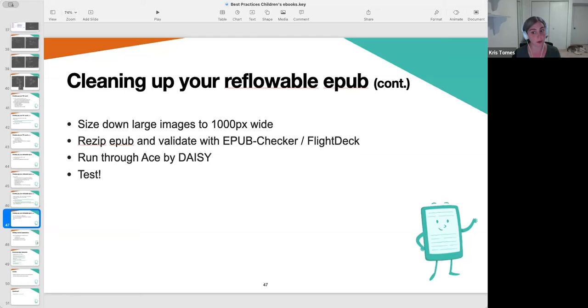Reflowables work on a lot more devices than fixed layout, so be as thorough as possible. I like using iPads, Kindles, old e-ink devices that maybe will break soon, but just using a big variety of devices there and making sure everything looks good to everyone.